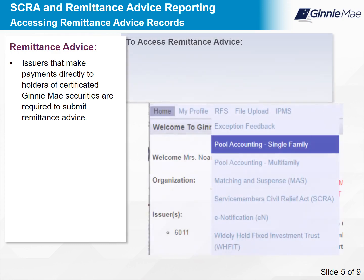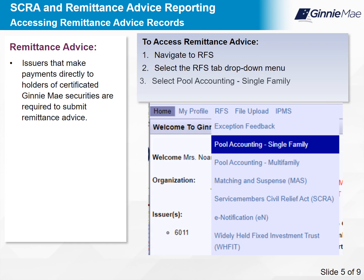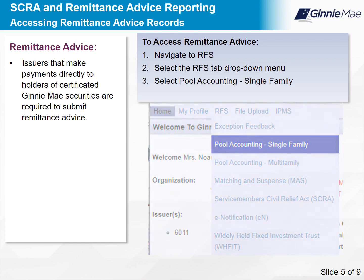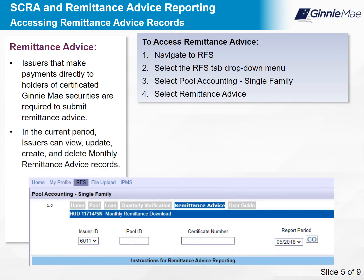To access Remittance Advice, 1. Navigate to RFS. 2. Select the drop-down menu from RFS tab. 3. Select Pool Accounting Single Family. 4. Select Remittance Advice. In the current period, issuers can view, update, create, and delete monthly Remittance Advice records. All other periods are view only.